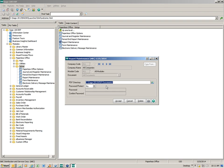Now, I have a question here. How does the password work? Is it recorded on the PDF? Yes, the password is recorded with the PDF, and if you open it, you will have to type in the password. If you email it, they will have to type in the password.